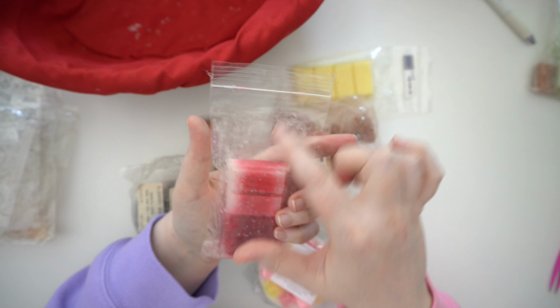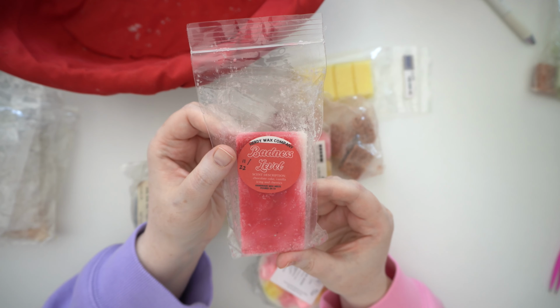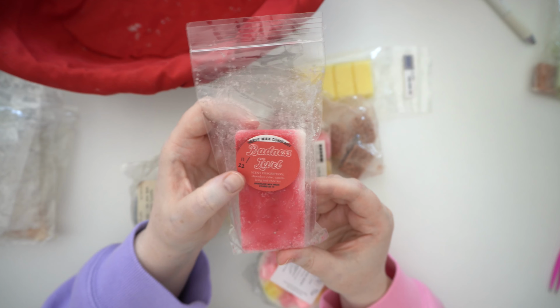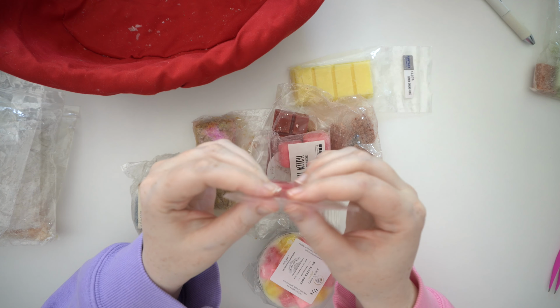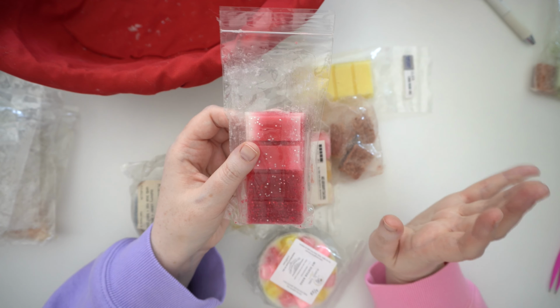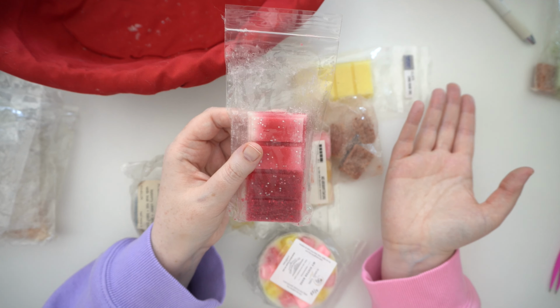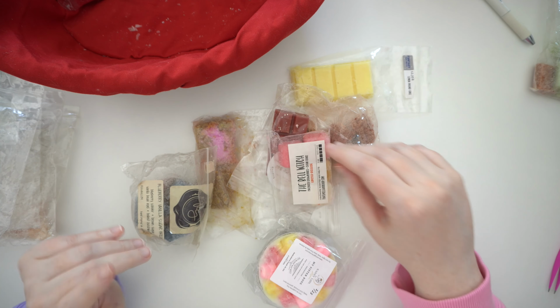I first melted this in February, but I think I want to get it finished. This is Nerdy Wax Company Badness Level, which is chocolate cake, vanilla icing, and cherries. So another cherry thing, but it's chocolatey. I really liked it, and I just kind of want to finish it because it's already on its way, and we're going for a lot of cherry this month, a lot of fruities.